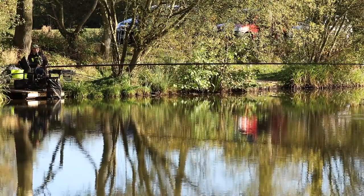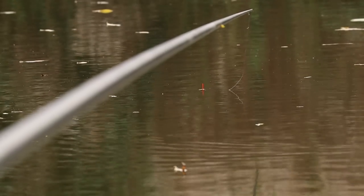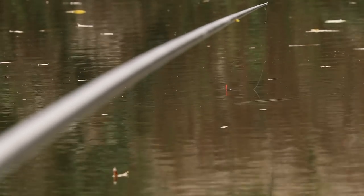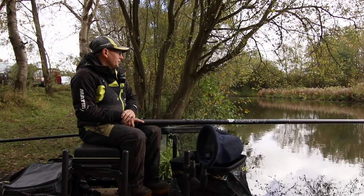Hopefully I'm going to catch a few fish on these longer lines as well, and then that way I can just rotate all three. When I feel like they're just starting to die off a little bit, I'll swap swims, and then that way I should have three swims that are working for me all the time. Getting a few indications on this long line now. There's odd leaves about, which is making things a little bit awkward.